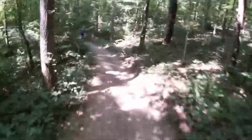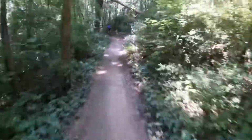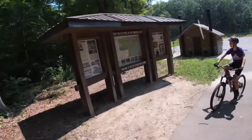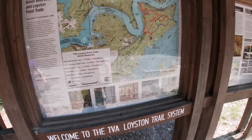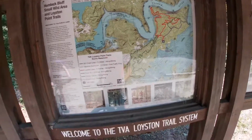All right, we are almost back to the parking lot. Here we're at the trailhead. We have a big parking lot, plenty of room out here. Little information map, got the trail, how long each of them are. There's some hikers out there too. I only saw one, I think, but really fun spot right here at Norris Lake.